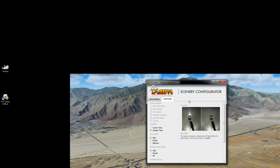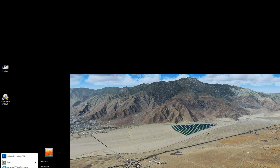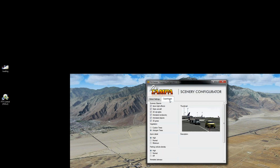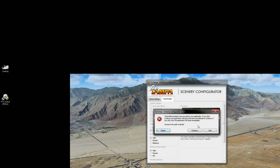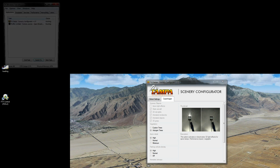In fact, I probably should have. Oh, what did I do? Ah, shoot. Let's do that again. I didn't mean to click that. So with the apron light effects, I actually probably should have deselected that. Why am I getting this problem all of a sudden? Oh, you know why? Hang on. Maybe I should have run as administrator. Let's do that one more time.